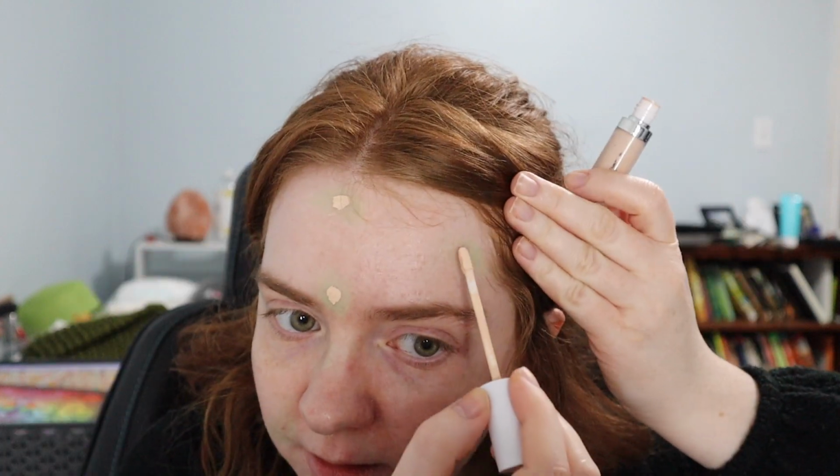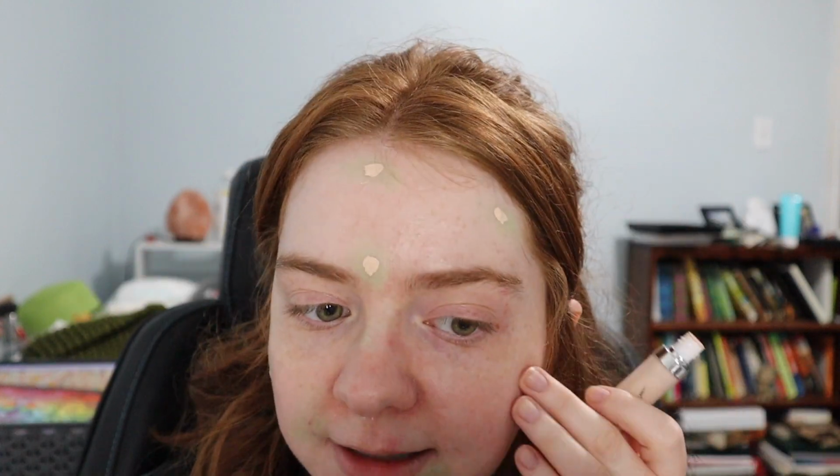I am using the Makeup by Mario concealer. I have the lightest shade in 120, and I'm going to apply that wherever I have acne. And I'm gonna just let it sit there for a hot sec. Is that dryness? No. Okay.